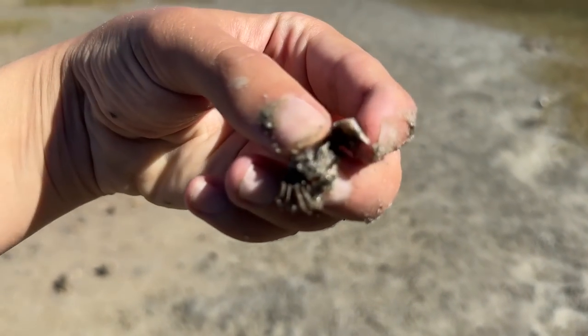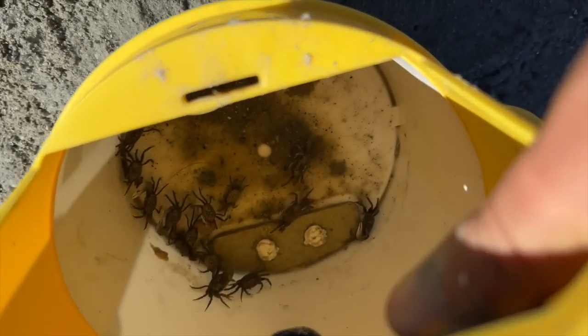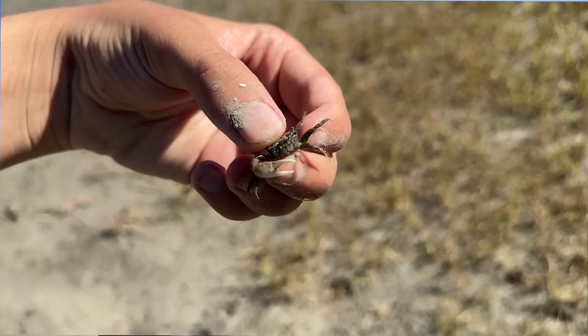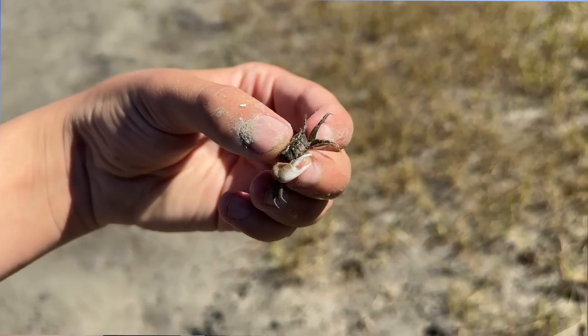All right, that actually works. Here is the haul. We've got maybe like a dozen, maybe a little less than that in there. You can kind of tell the males from the females because the males have the big claw. This bait is like gold. Hopefully this is really gonna help us out today. Let's go over here to the spot.